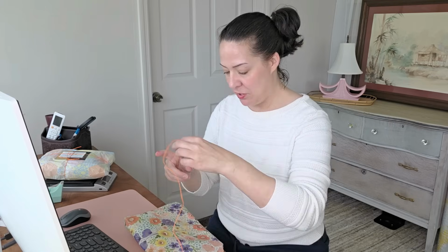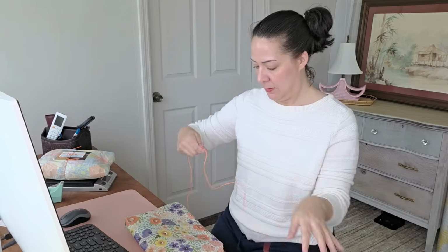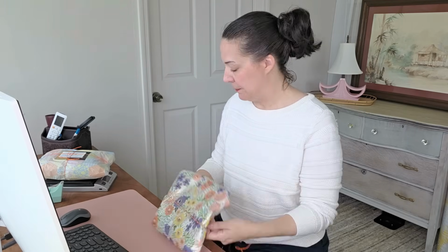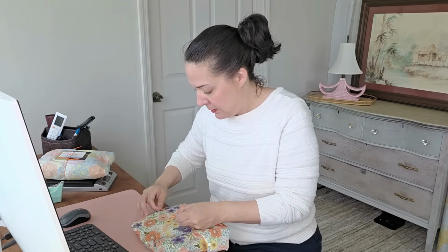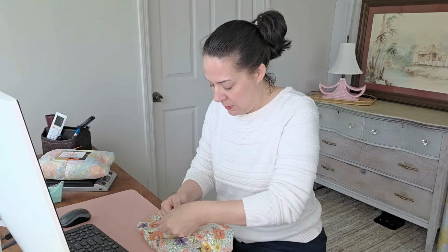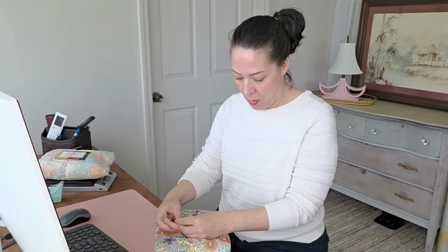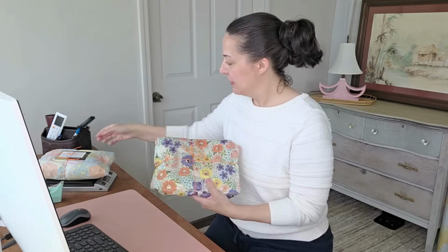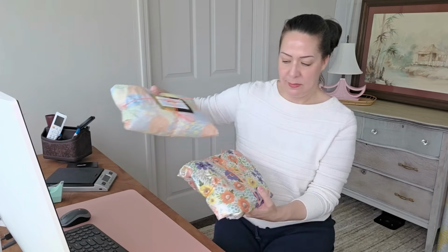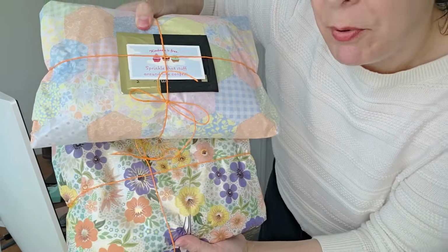And this will also match the orange. Oh, that's gonna look so pretty together. This one kind of has the same colors, but they're a little bit of a brighter tone. So that one's a true pastel, and this one's like a mid-tone orange and yellow. So you can see they do kind of match, or at least coordinate. Very pretty. Just stepped on bubble wrap.